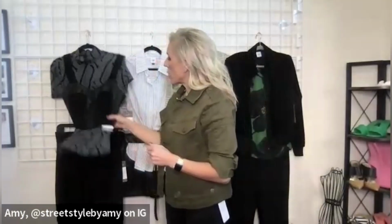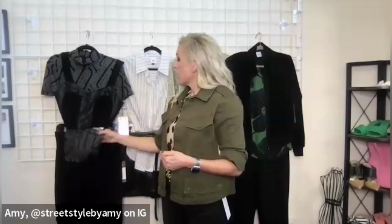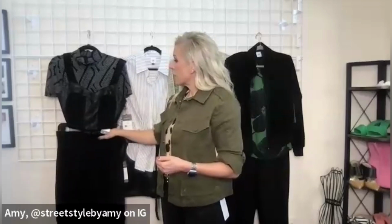Now you can do this one of two ways for a rectangle. You could leave your shirt out, and the crop top right here is going to draw the eye up to where the natural waist would be. So it's going to take the place of a belt. So if you're a rectangle, you can look for belts or shorter jackets or anything that's going to draw the eye up. That's what we want. But I actually really like this tucked in, so that you have the high waist of the pants and it's still drawing up to the bottom of this bralette.